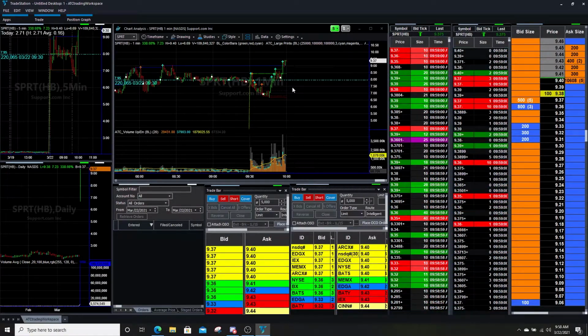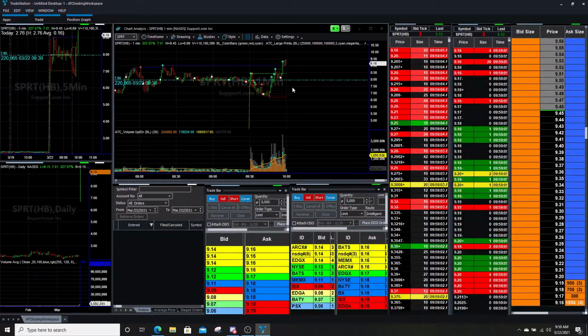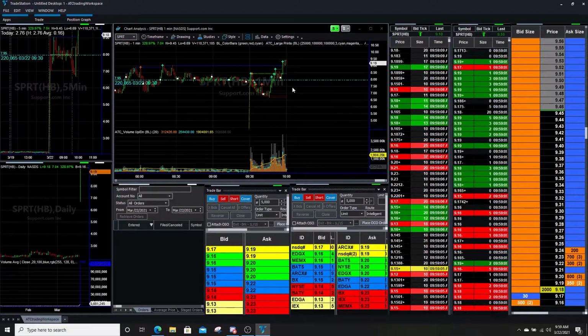I'm going to be breaking down some more of these in-depth reads, and this is going to be one of the starts. So number 4 trade, long trade.